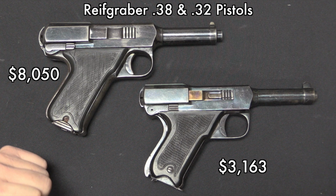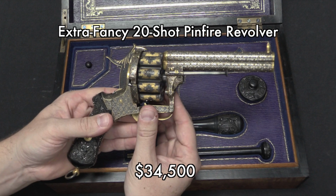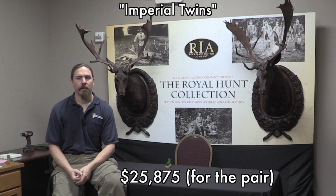A couple of cool Reifgrabers. We took a look at a really junked out one of those before, and we can end it on a high note with that super-duper fancy Pinfire. Oh, and of course, the deer heads that were staring at me the whole time went for some pretty good money themselves.